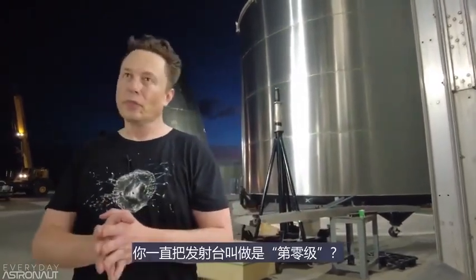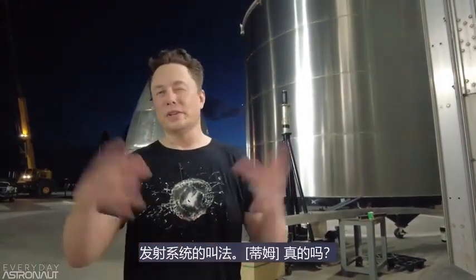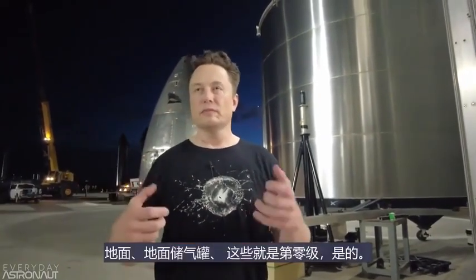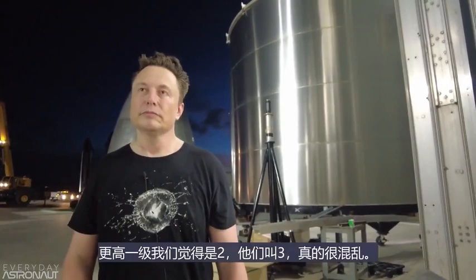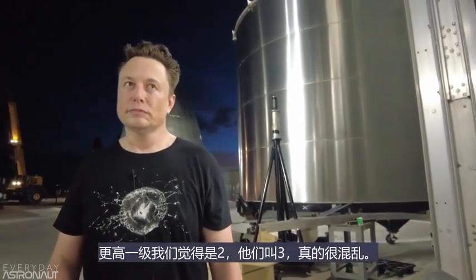You keep calling the stand stage 0? The launch system. Really? Yeah, the ground GSE, the tower, and all that stuff. Stage 0, yeah. I got so spoiled with Soviet nomenclature. For Soyuz, there's 0 for the boosters and the core is 1. And then, opposite, the boosters are 1, the core is 2. But what I would consider stage 2, the next upper stage, is stage 3. So it's really confusing, and I kept saying second stage, and they're like, no, that's third stage.